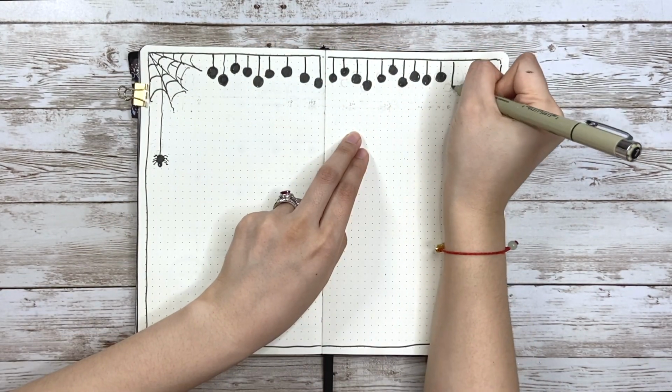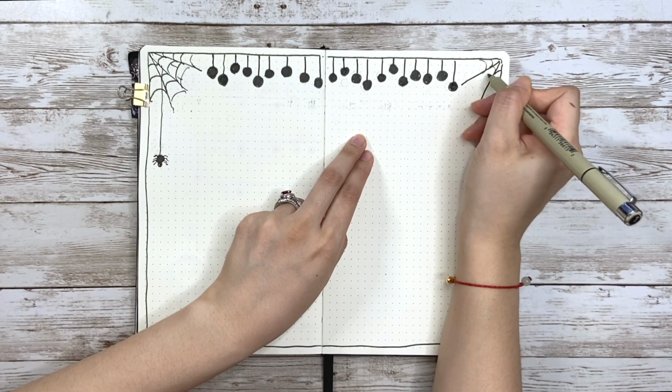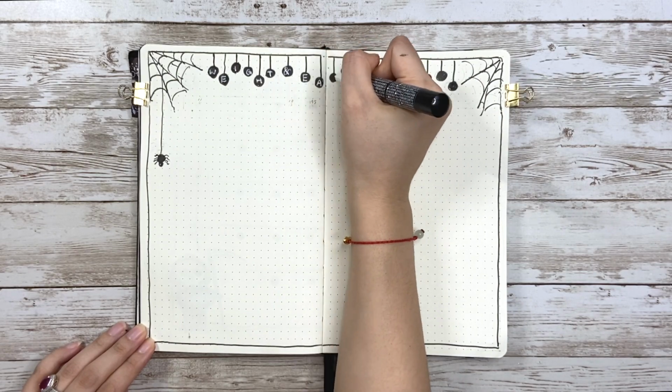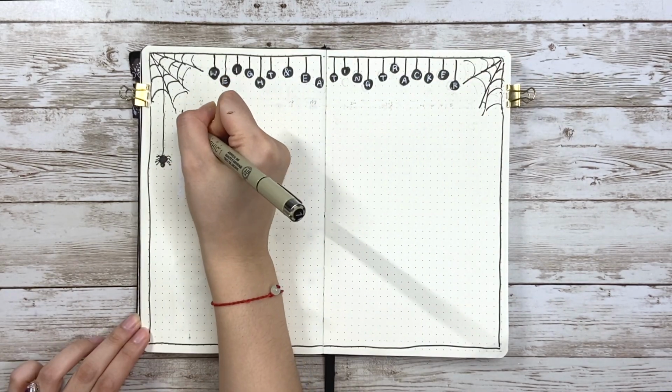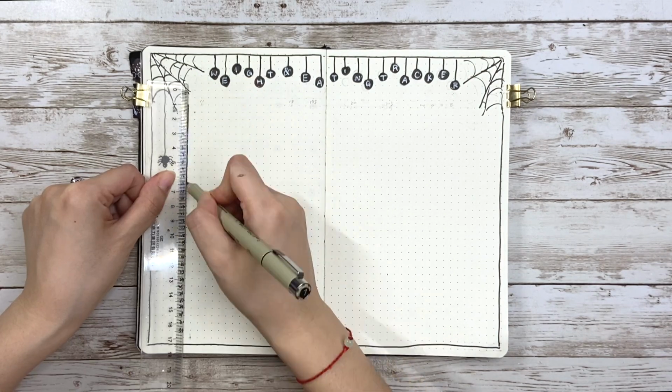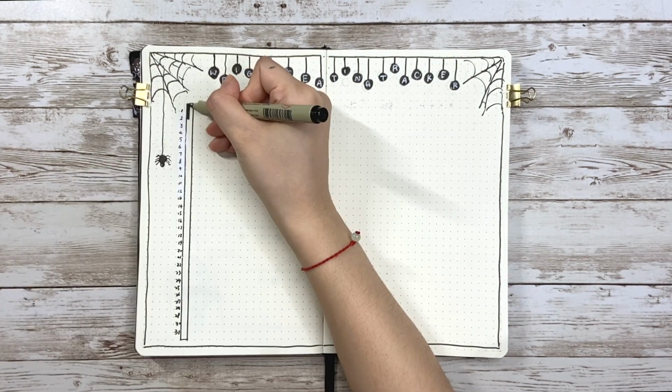I don't know what those circles are in the top. Are those spider eggs? I don't know. They look like balloons, but they're smaller than spiders, so they can't be balloons. I'll have to ask her later.